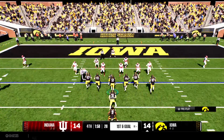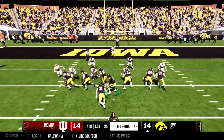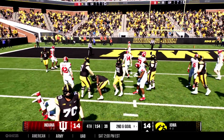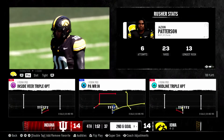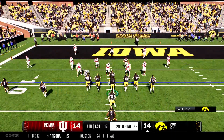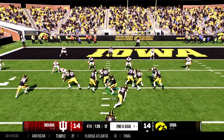This offense right on the doorstep. They can grab the lead late as time continues to wind down. And he's dragged down. Defense rolls up deep in its own end on that last play. Now a second and long coming.